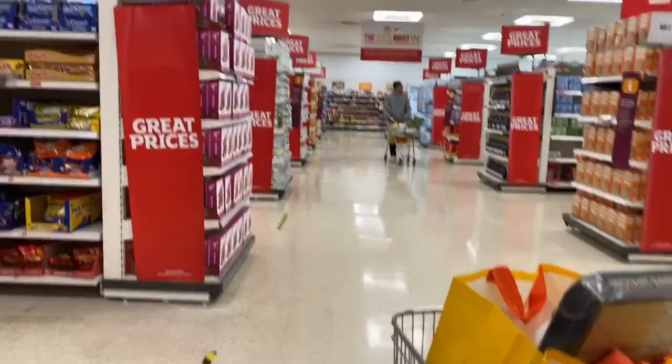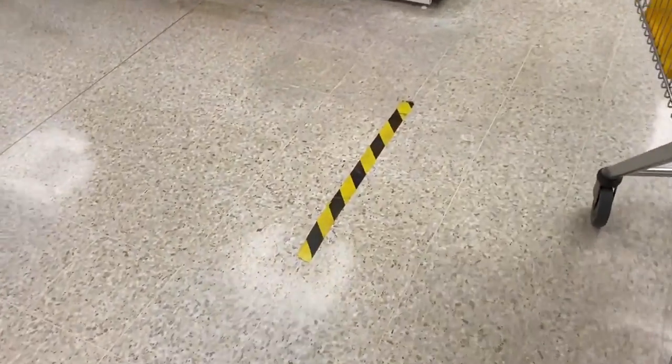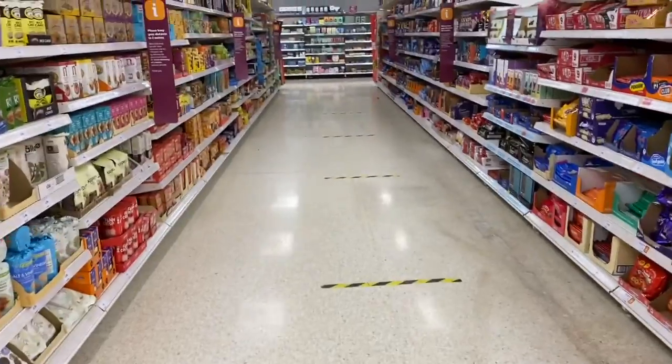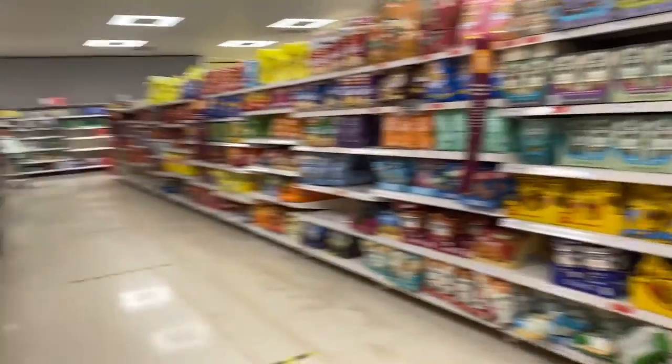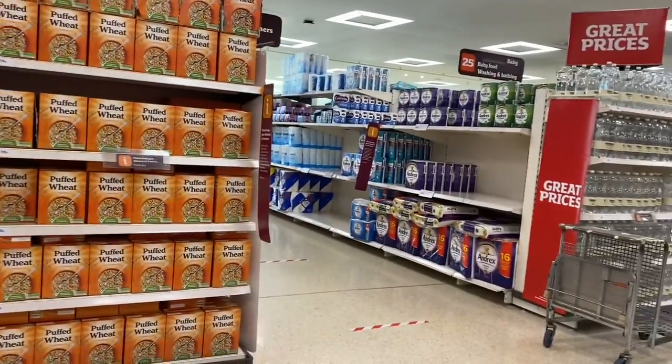Okay, just showing you inside a supermarket. We have lines on the floor to show how far apart we should be with the social distancing. Shelves are back to being stocked, including toilet paper.